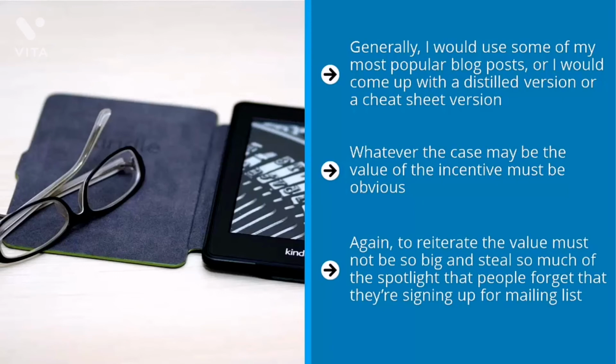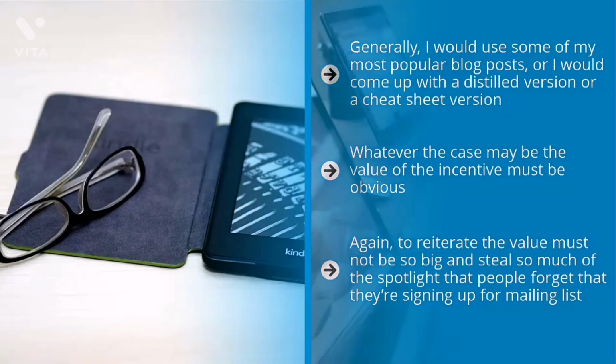Again, to reiterate, the value must not be so big and steal so much of the spotlight that people forget that they're signing up for a mailing list. It must share equal billing with the list. You have to promote the freebie in such a way that it is still clear to the person registering to your mailing list that they are signing up for a mailing list.